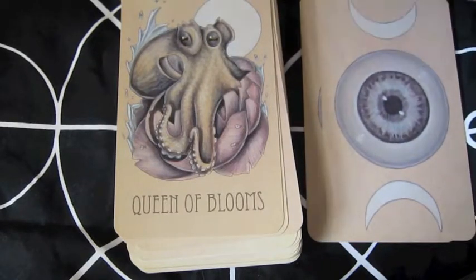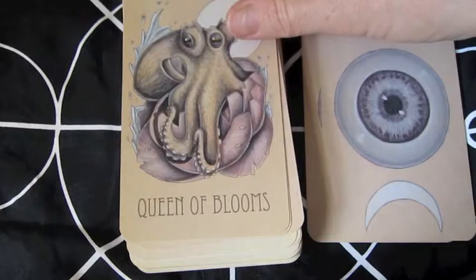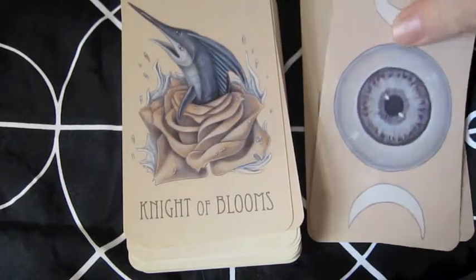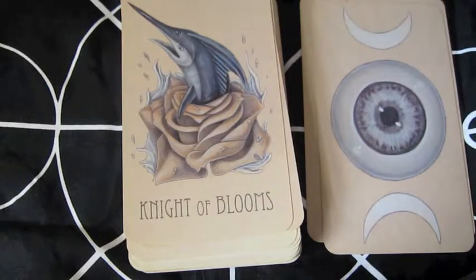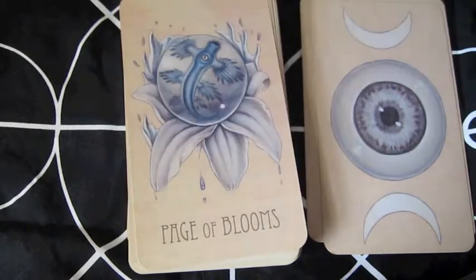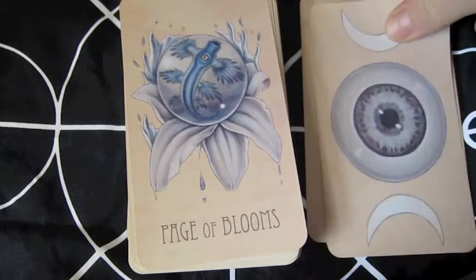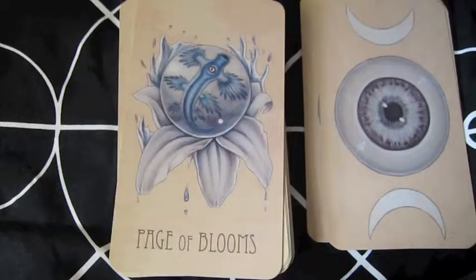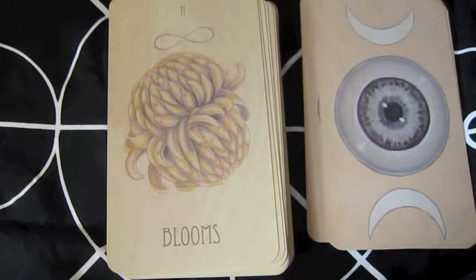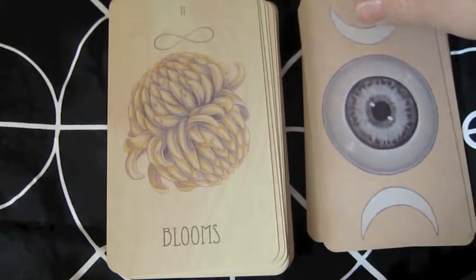The queen. The knight, which is a swordfish, so that makes sense. It's pretty cool. This is the page. This is the two of blooms.